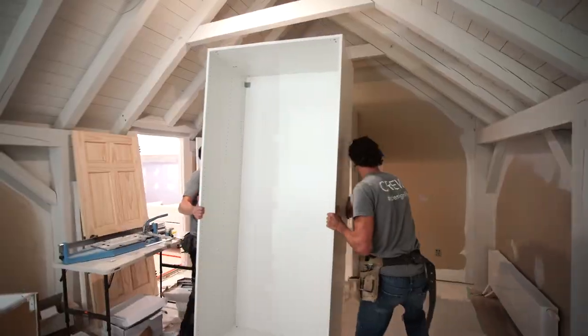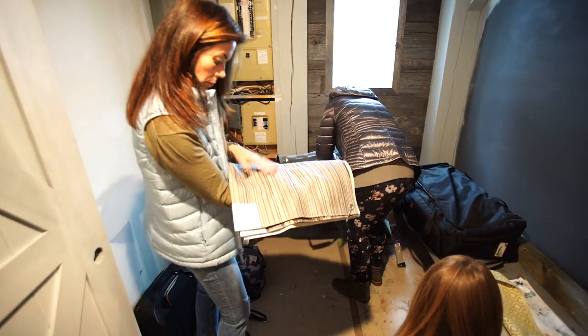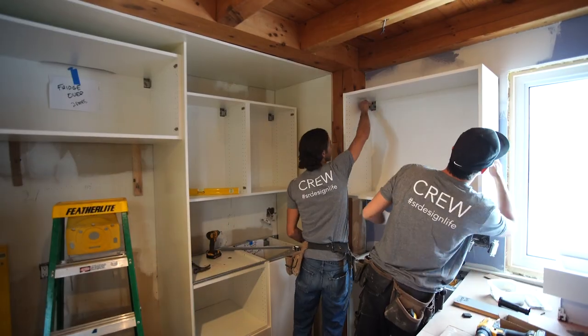Up at the chalet, Chris and Adam are adding some storage to the principal bedroom, while Kelsey and I review fabrics for another project. But today's biggest decision has got to be the paint color. And so far, we're in kind of a gray area.